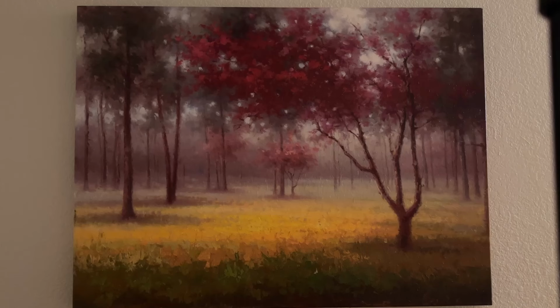I like paintings of sceneries. It's like looking through a window. You can imagine you're in a different place. Somewhere better, more beautiful than where you currently are.